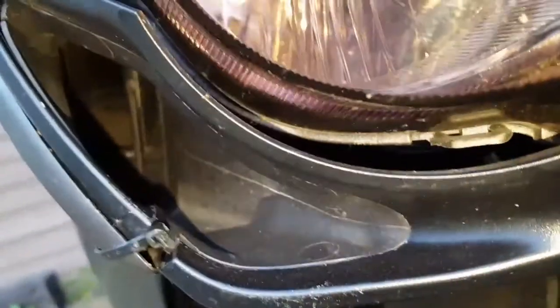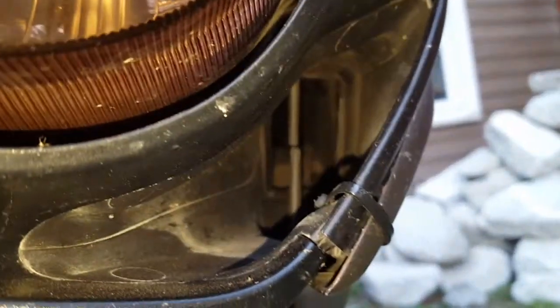On the intakes, you can gut them. There's a whole bunch of junk in there that Honda puts there that is activated at low RPM.